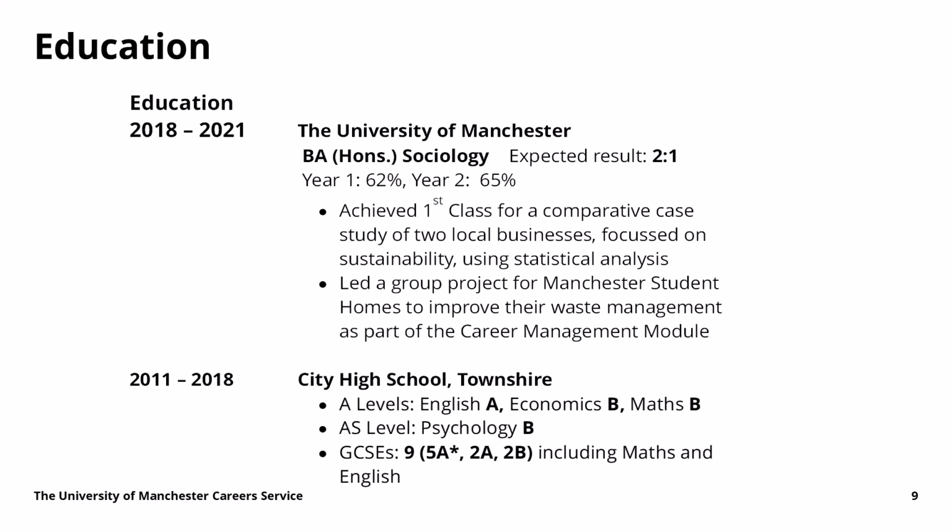Then we move on to your A levels or equivalent, where they were, the date range, and here we only need the subject and your overall grade, which then goes to GCSEs, and even that is less detail. However many GCSEs you got, a grade range, and then including maths and English. We don't need any more detail than this. Your education is very much a starting point. It's the stuff on top of that that's going to make you stand out to an employer.